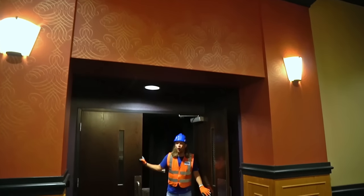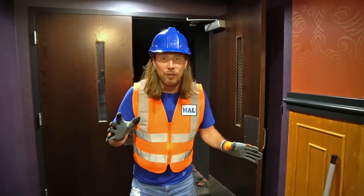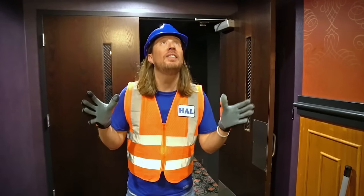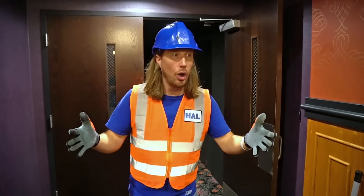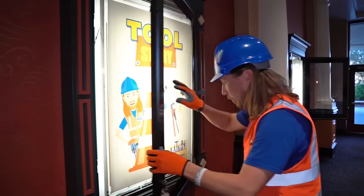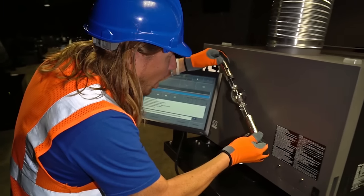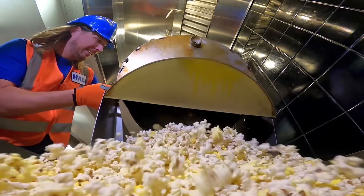Wow. My friends, that movie was awesome. Coming to the movies is so much fun. We've had such an awesome time today at this movie theater. We got to put out movie posters. Those actually looked pretty cool. And we got to go into the projection room, check out all of the projectors. And we got to make some popcorn, my favorite movie snack.